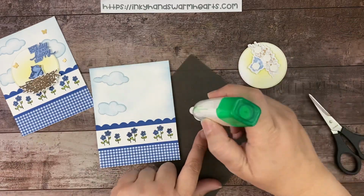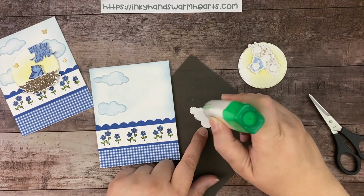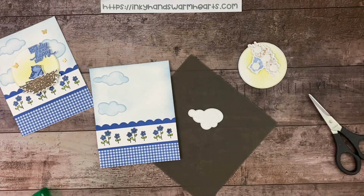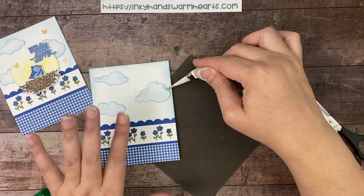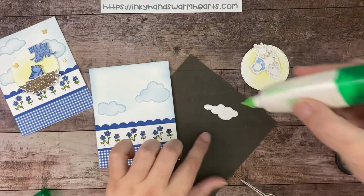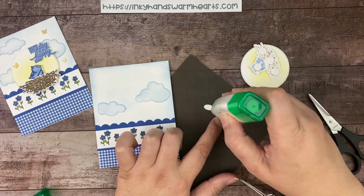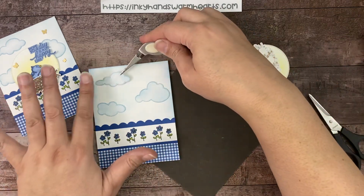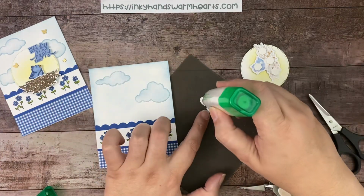So we're gonna lift one at a time. Get our glue flowing. I think I need a new one soon. Grab my tweezers so I don't get any glue on my fingers. Although I'm pretty good at getting glue on my fingers, I do have to say. Let's do our next one. And then our last cloud.